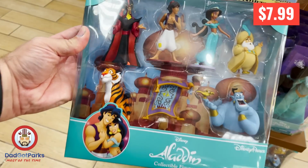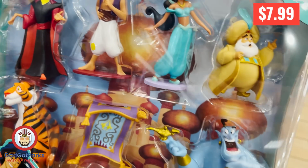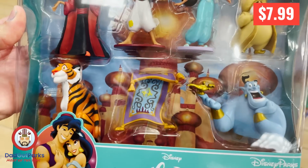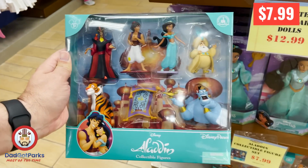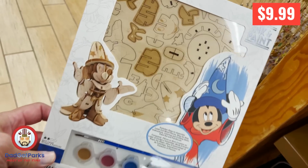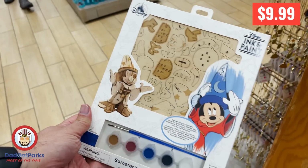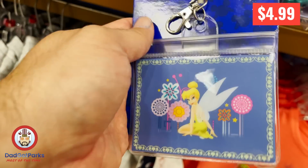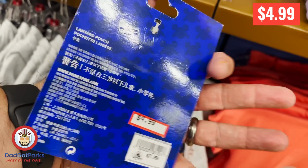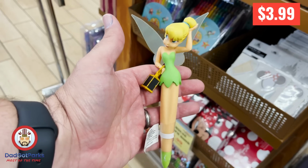This was a cool little set because it has not only Jafar, but I really like the pose they have on the genie, or half genie that you get. It's weird. You only get a half a genie. You don't get a whole genie doll there. These look like fun. I don't really like the way Mickey looks on this one. The R2 one looks a lot better. Mickey looks weird. This is like another kind of lanyard pouch holder thing. Not sure what you do with these, but I guess if you work somewhere.